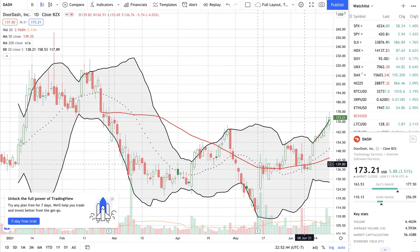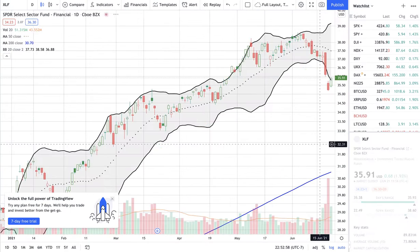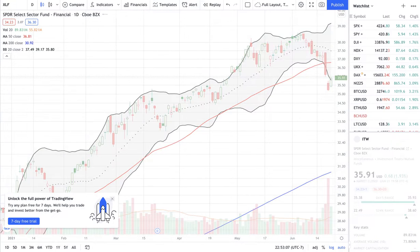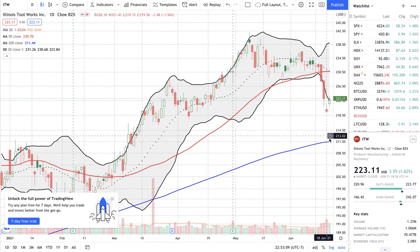DoorDash did not follow through on what I thought could be a bearish setup. Instead, it bounced 3.5%, so the bearish setup is gone. My trade never triggered, thank goodness, so I'm all good there. Financials, of course, they rebounded very strongly, 1.9%, and they're looking to fill up this gap from at least Friday's losses.